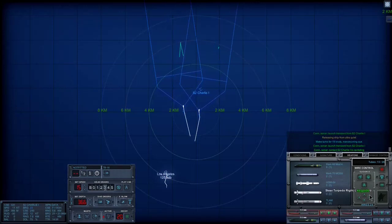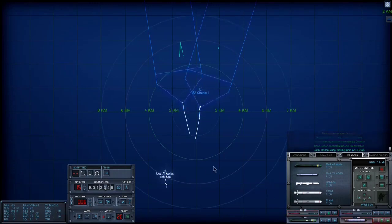Hostile subs did retaliate with multiple torpedoes, but they are sensing our torpedoes, not us. Maneuvering, making turns for 15 knots. We decided to send a decoy to make sure those torpedoes will not get to us. We also started evading to the west at 15 knots.